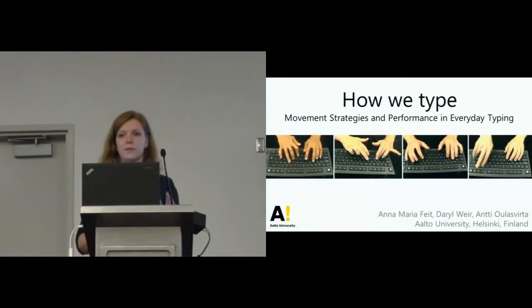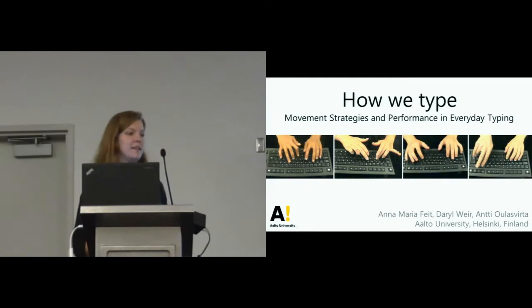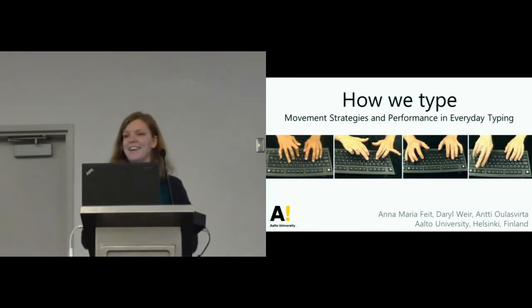Typing on a regular physical keyboard, one thing that we do every day, extensively on one day, less on the other. And I'm Anna from Aalto University, and I did this work with my colleagues Daryl, Weir, and Antti Oulasvirta. I hope that I can surprise you a little bit with this talk, because we had some very interesting findings studying everyday typists, people in this room, people outside of this room, that use their keyboard every day.